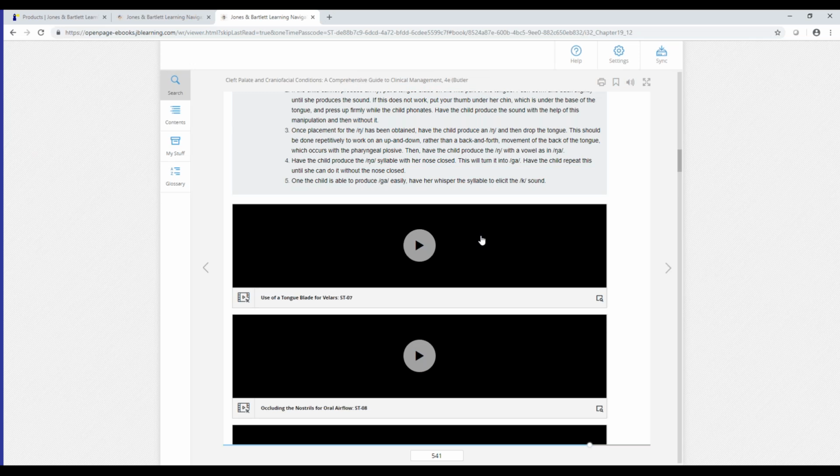Just one more thing I want to mention about the ebook is that we do have an app available through the Apple App Store for iPhones and iPads, and the Google Play Store for Android phones and tablets. It's called Navigate eReader 2.0, and that's how students can read the ebook on a mobile device.